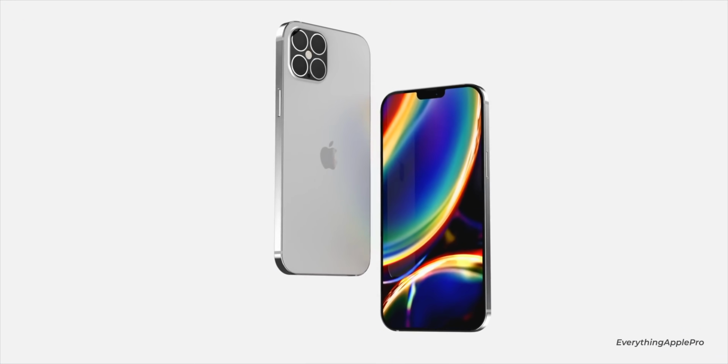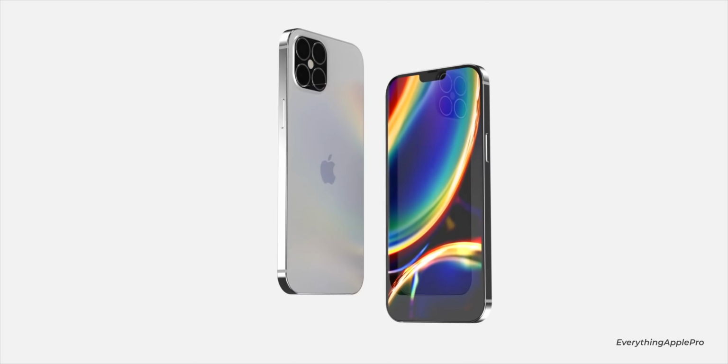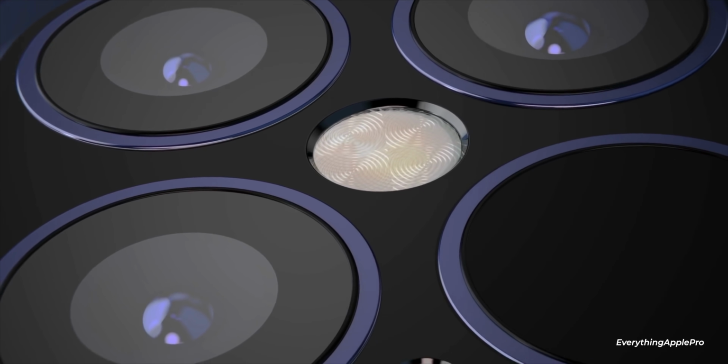I like the higher refresh rate. I think it just makes things look smoother, better, and for what the iPhones cost, I expect the best experience for that amount of money. So I think camera, aside from screen, is the area we're gonna see the biggest difference with the 12 versus the 12 Pro. So let's start with telephoto and LiDAR.